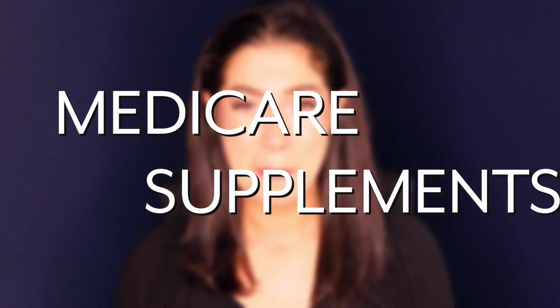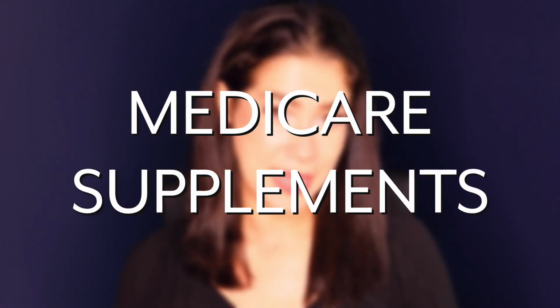Now let's talk about Medigap, also known as Medicare Supplement Plans. Because Original Medicare has those deductibles and co-pays and co-insurance to worry about, and of course no out-of-pocket maximum, many people look towards a Medicare Supplement Plan. Because without a Medicare Supplement Plan, if you have major medical needs, you may end up with major medical bills because there is no out-of-pocket maximum. You can actually enroll in a Medicare Supplement Plan year-round at any point in the year.